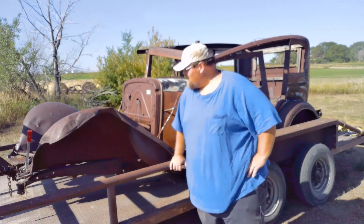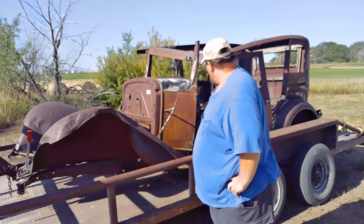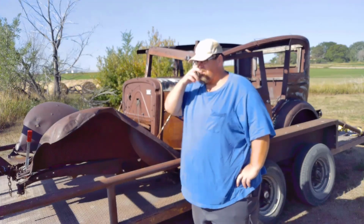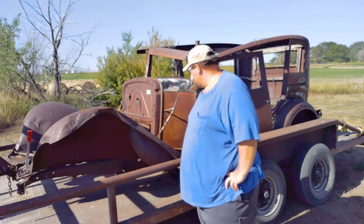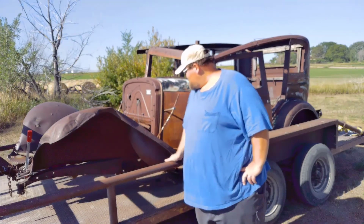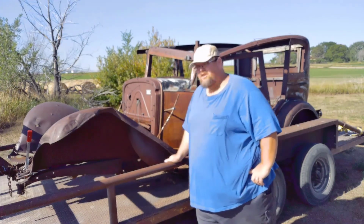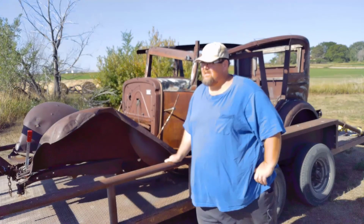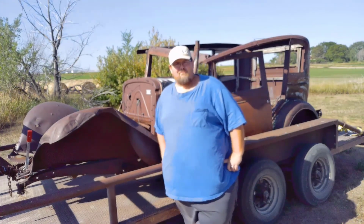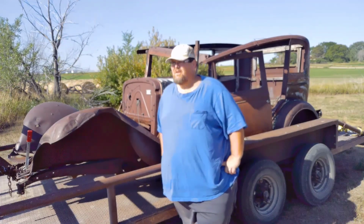All I know is it's some kind of a GM. That's what I'm thinking, because body by Fisher. We just have no idea what this actually is. Nice car. It's not going to be chopped or anything. And of course, as soon as I'm out here talking, the wind begins to pick up. Well, it's going to be a nice cool day, so I figured why not?